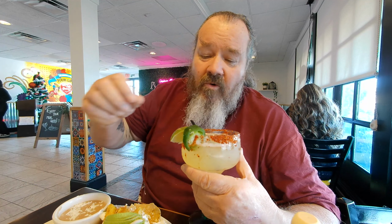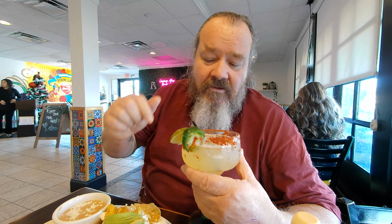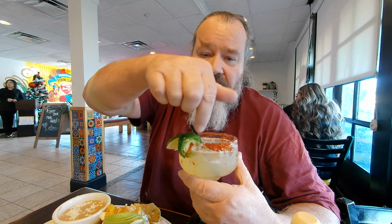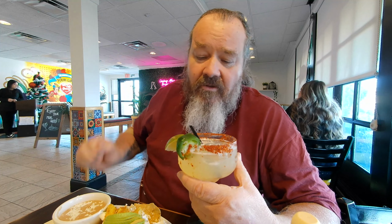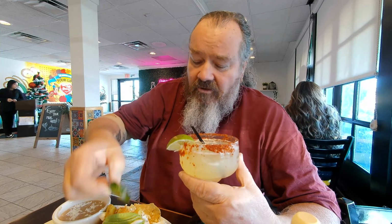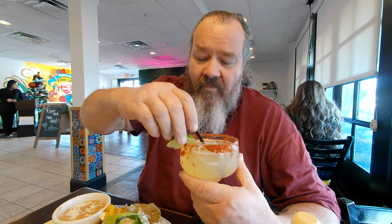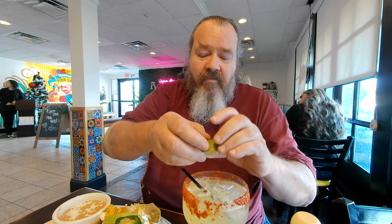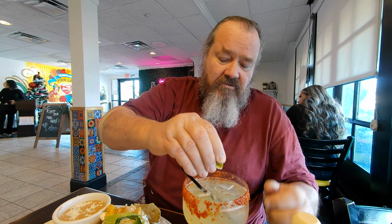But with the margarita, there was a pineapple wedge here. I already dragged it through some of the chili powder there and ate it. You get a jalapeno and a slice of lime, which will do wonderfully in the margarita.